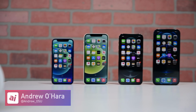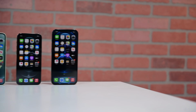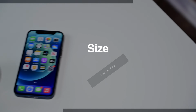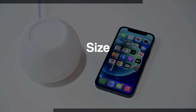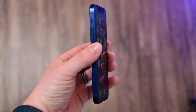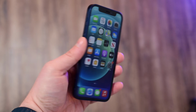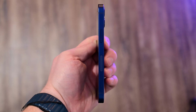This is our iPhone 12 mini, and we're going to walk through our top features. Now, these features are really specific to the iPhone mini in general. Starting off with our number one new feature, which is that size. I cannot describe how cool the size of the iPhone 12 mini really is in practice. It is just a hair above our original iPhone SE.